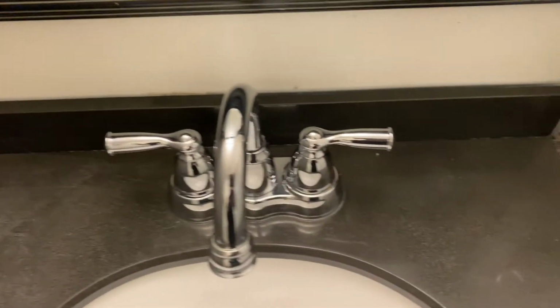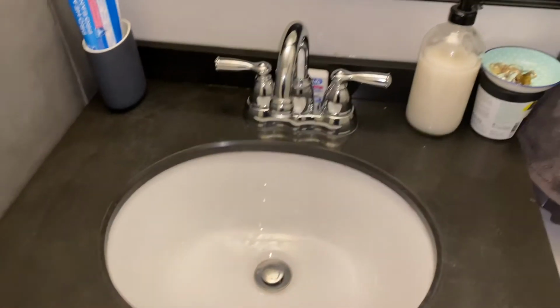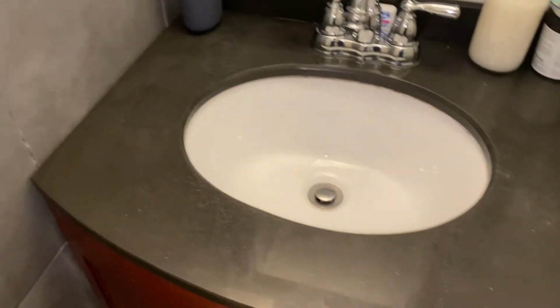Fresh and clean. And I'm going to pop things back on there that live on here. So fresh and clean, we love it. Beautifully reset. Now we scrub the shower.